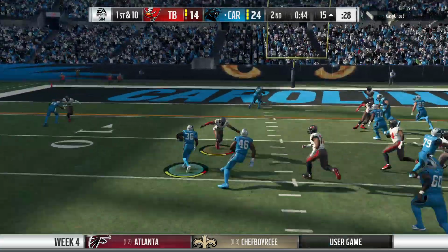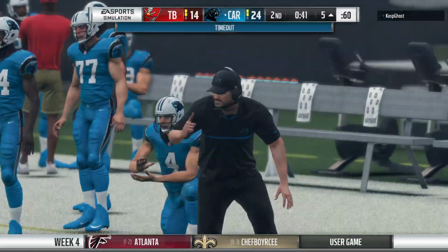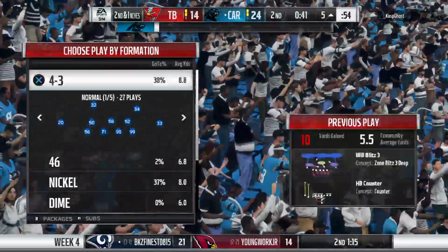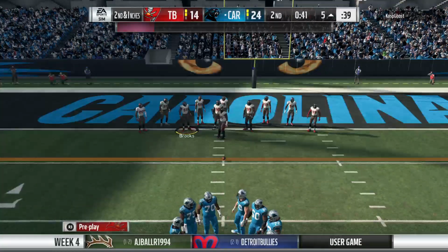They run the counter now on 1st down. Powerful running, and he'll be brought down this time at the 5-yard line. Now hold everything here. We're going to get a timeout by the offense as they'll stop it with just over 40 seconds to go in the first half.